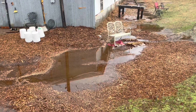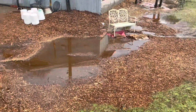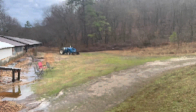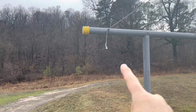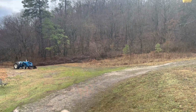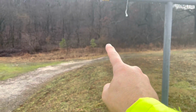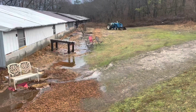Here's a pretty big issue we're dealing with. And if anybody out there has a backhoe or a bobcat that they'd be willing to come out and help us with, we have a pond up here. All the water that drains off this side of the hill, there's a ditch here that catches it. And it's supposed to channel all the water into this pond over here. The problem is that over time, the ditch has broken down over here. So none of the water is making it to the pond. It's all just washing out and then straight down the road and just pooling here.